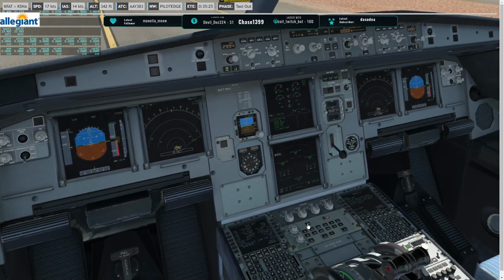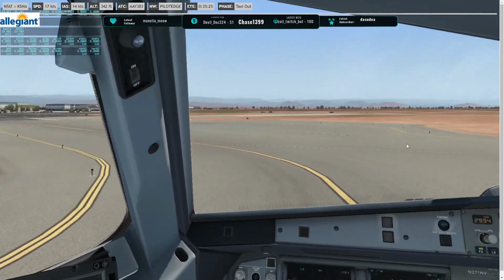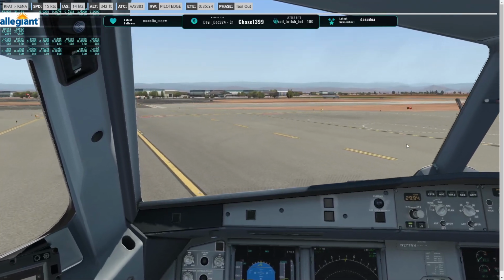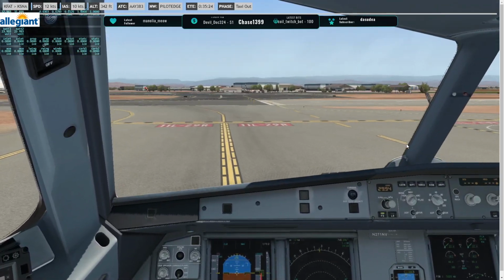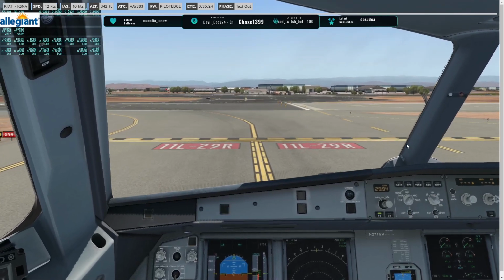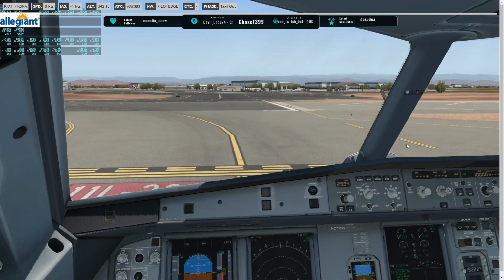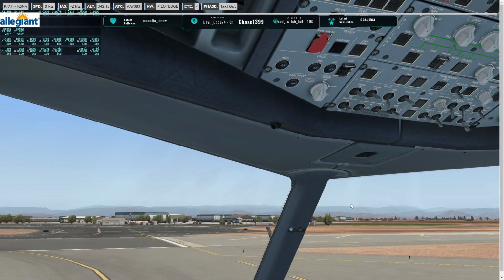Brake max, takeoff config checked, normal. Takeoff data is still relevant. Towers 18.2, 19.6 for departure. To our takeoff landing lights.